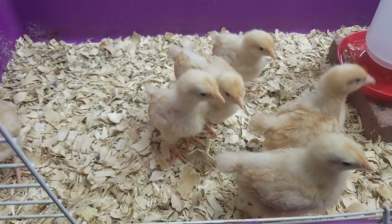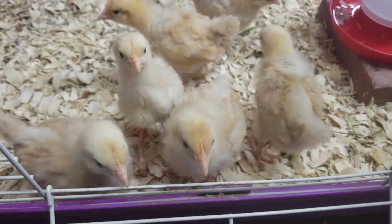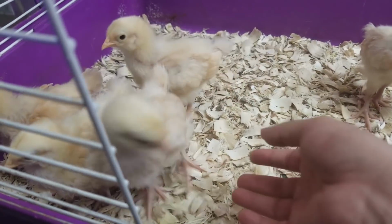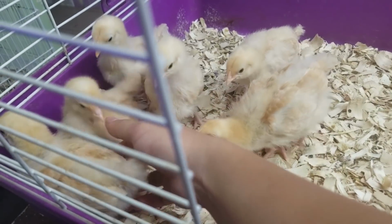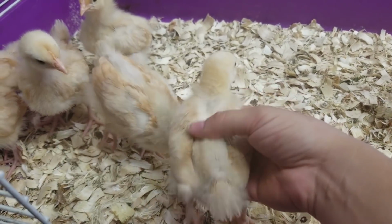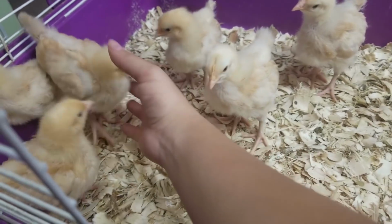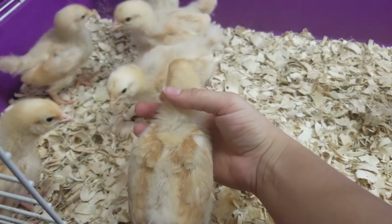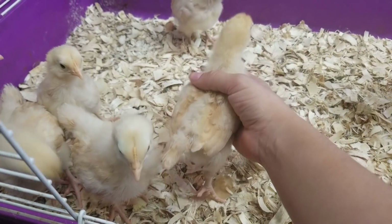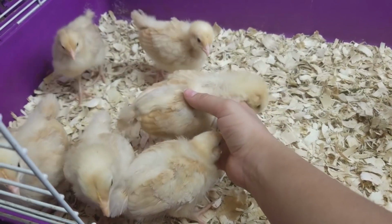Today is August 28th, and I haven't filmed the chicks for 2 days, so I wanted to film them really quick because I feel like they got big so quickly. Look at all of the feathers on their back. They just have all of these feathers all of a sudden. This one's really big. This is a chick that isn't 2 weeks old yet. It'll probably be 2 weeks old in a few days, but that is a really big chicken.